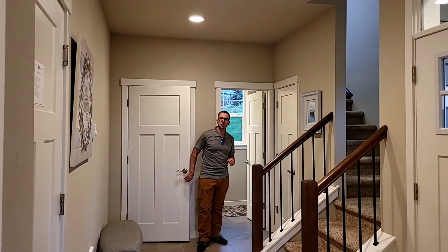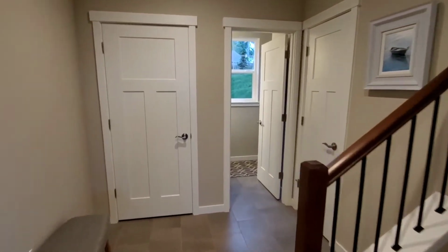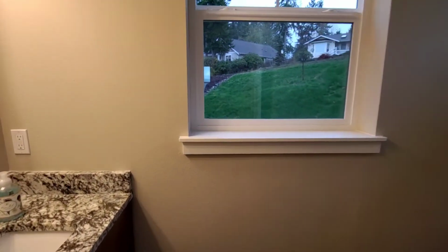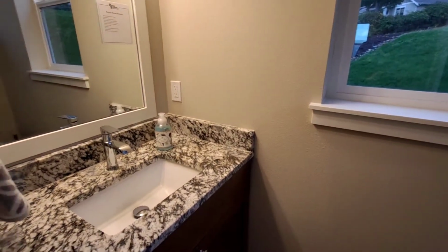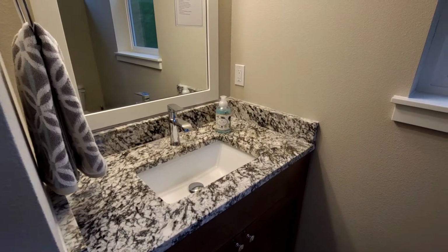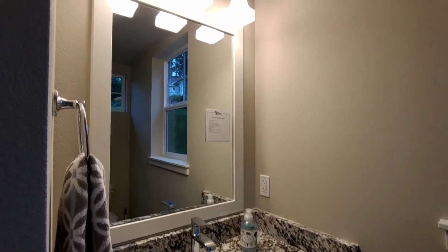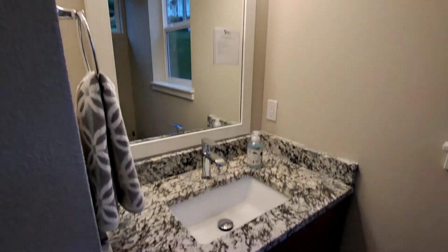Now let's go ahead and take a look at the powder room. As we come into the powder room, you can see that there's a window in there for not only daylighting, but also ventilation as need be. And then to the left, we have a single basin sink, solid surface countertop, and it is also an undermount sink. There's a single lever faucet, which makes it easier to control the water. And then we have a 3-lamp light fixture and a framed mirror.